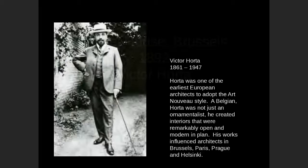And so one of the first buildings considered to be truly Art Nouveau in Europe is by Victor Horta from 1892, the Tassel House in Brussels, Belgium. So here is Monsieur Horta, looking very dapper, and he really was one of the first European architects to adopt this new style.